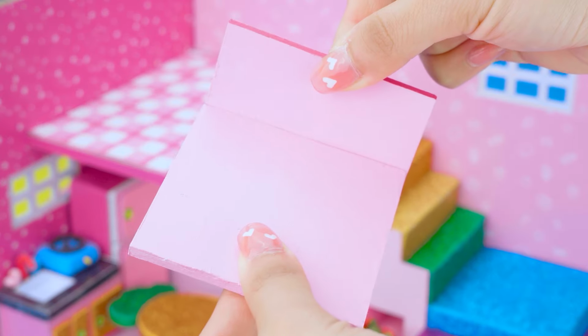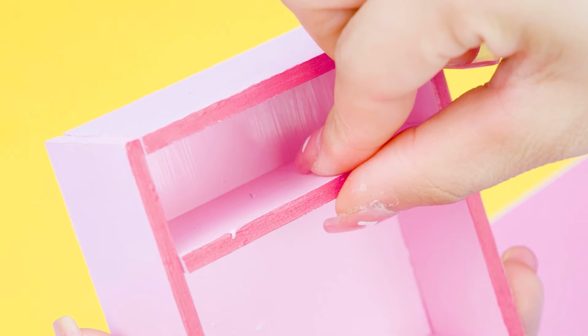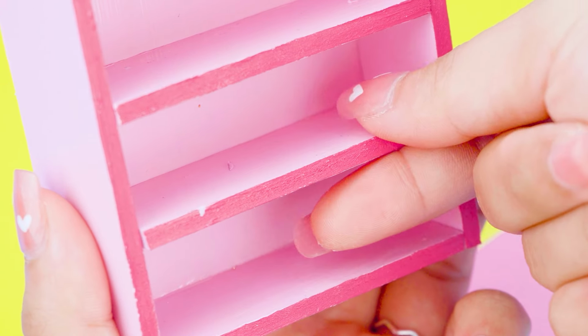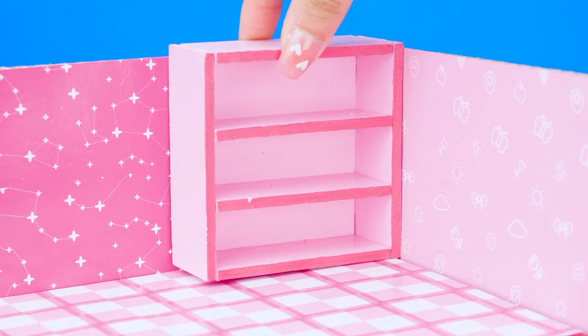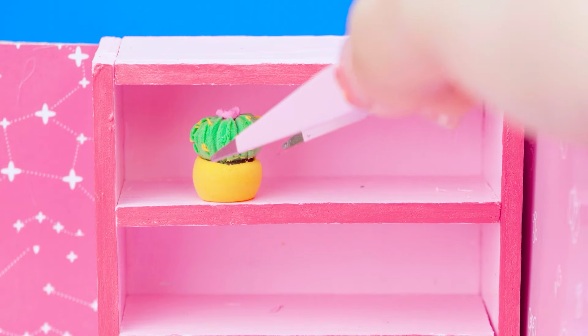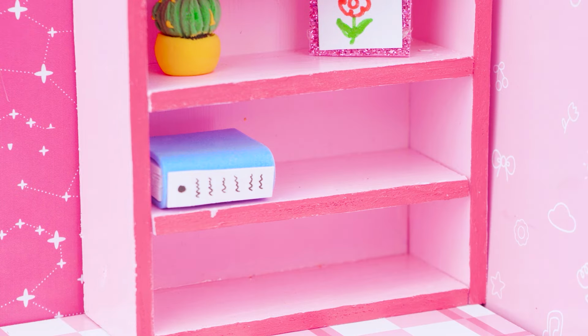Next step, I will make bedroom. This room really needs a cabinet to store a few small things, so I will make carrot bookcase from Fomex. Putting some things in this bookcase to fill empty.